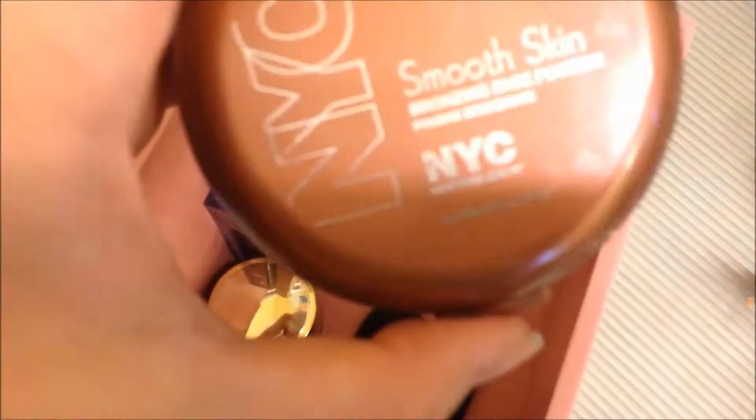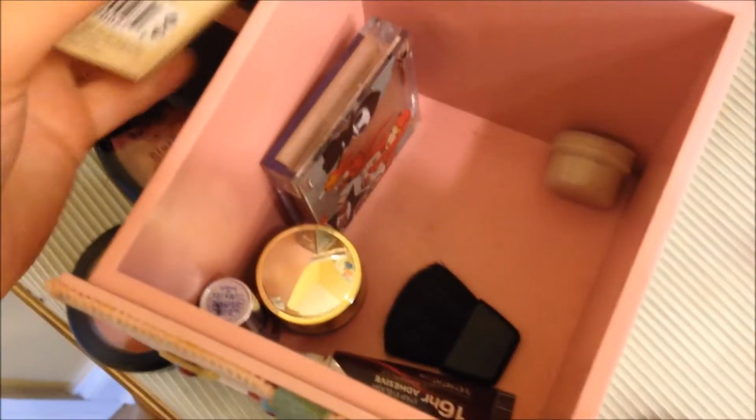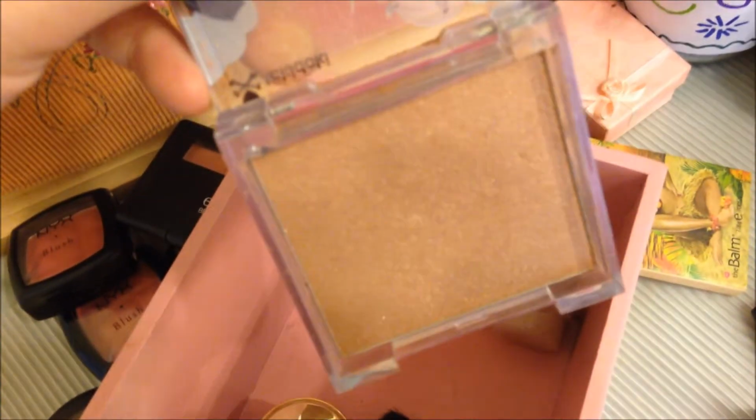New York City. I was about to call it NYC Smooth Skin. And this is the bronzer I use in every video. Bahama Mama. And if you want this bronzer, by the way, because I know a lot of people are raving about this, get on Amazon. It's so much cheaper. So there's that. Tokidoki bronzer. This line has been discontinued, if I haven't mentioned that.